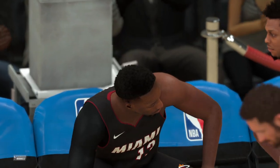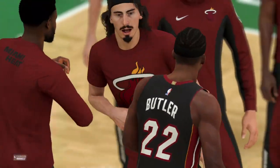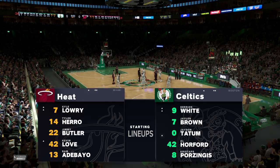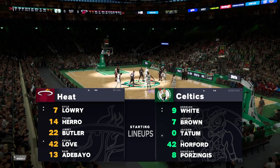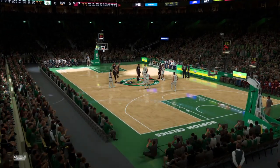So the opening lineup for the Heat, the wingmen, it's Herro and Butler. Kevin Love out there with Bam Adebayo. And it's Lowry in at the one spot. And for Boston, Tatum in the front court alongside Horford. The guard pair, it's White and Brown. And it's Porzingis in at the 5.